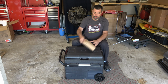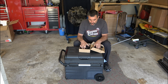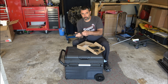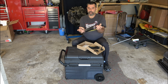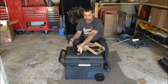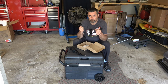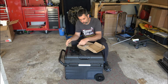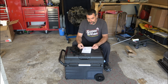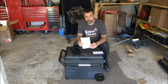Cool. Let's open up this little box here. Okay. I was wondering about this. So it does have a 12-volt brick that allows us to operate this thing off of 120-volt power. And then it also has a 12-volt cigarette lighter input, so we can operate it off of that as well. So that's pretty nice. And then we've got our manual here. All right, so we've got our warranty card here. This is to register it and get the warranty. And then we have a pretty nice looking manual.